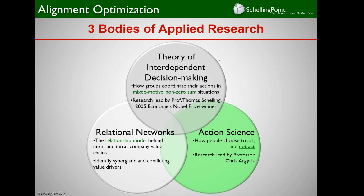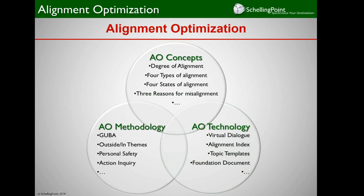So we saw an opportunity with these three, and over the course of a couple of years of research, that led now to alignment optimization, which, as I mentioned, we now teach at a growing number of leading business schools, typically to MBAs and second-year MBAs. This session here is to explain how that material is now delivered in a 2-day executive education program. So what that led to was a set of concepts.